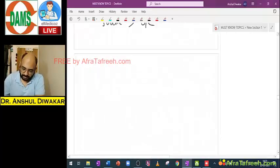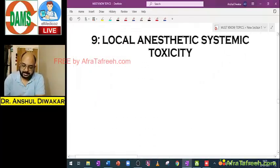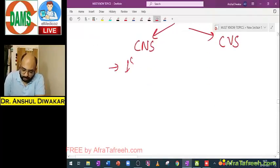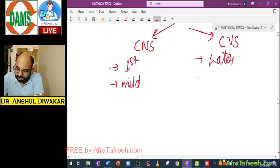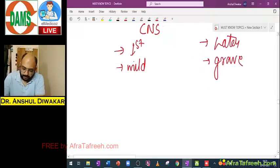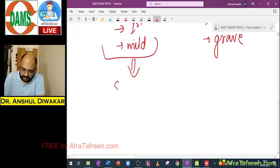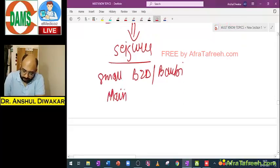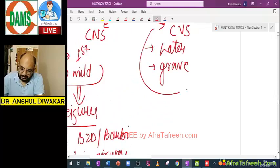Alright. Now next is local anesthetic systemic toxicity. Very interesting. It can be CNS or CVS. What we need to know is CNS is first to appear. It is usually mild. CVS is later and is usually grave. For CNS, the biggest problem is seizures, for which we give a small dose of benzodiazepines or barbiturates and maintain airway. While there is no specific treatment for CVS toxicity.